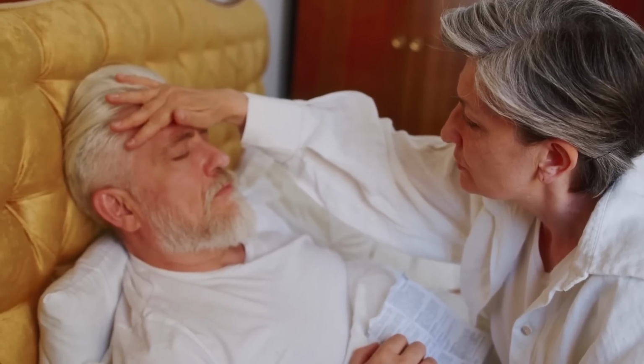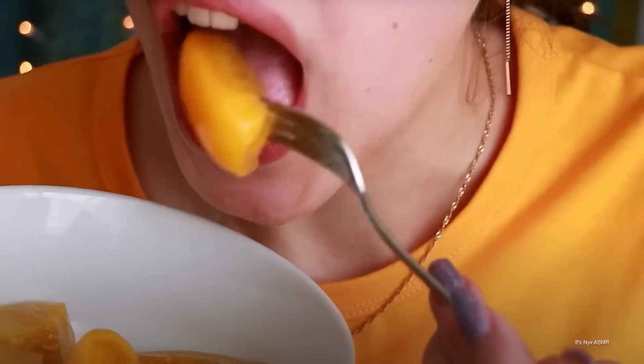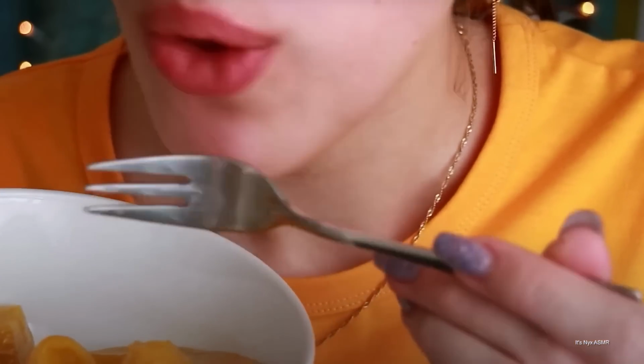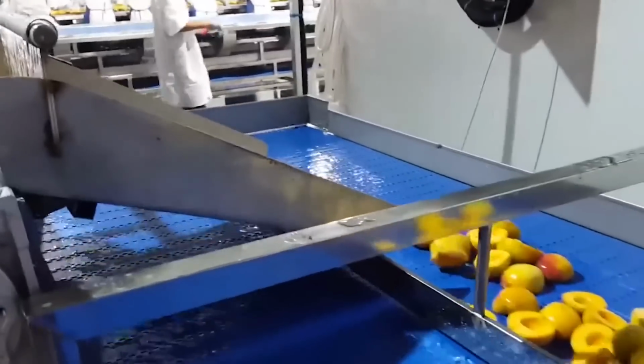Now, lead poisoning is a serious thing and can have symptoms that range from headaches to even a coma for worst case scenarios. Now that you're aware of these potential dangers of canned peaches from China, you might want to think twice before you open that can.